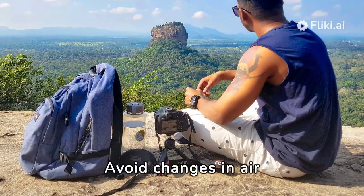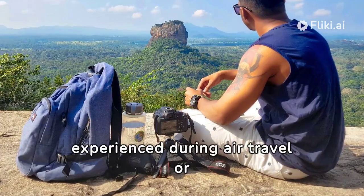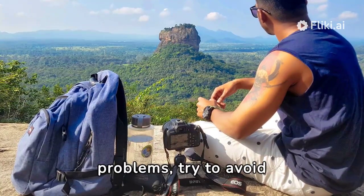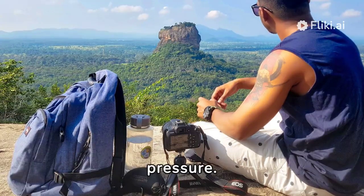Avoid changes in air pressure. Changes in air pressure, such as those experienced during air travel or scuba diving, can sometimes trigger sinusitis. If you're prone to sinus problems, try to avoid situations where you might experience rapid changes in air pressure.